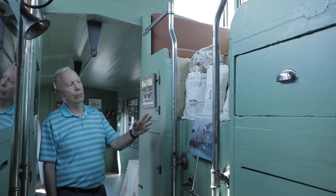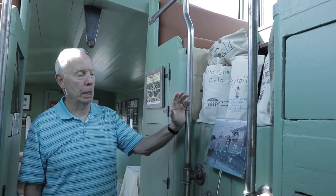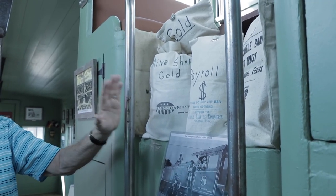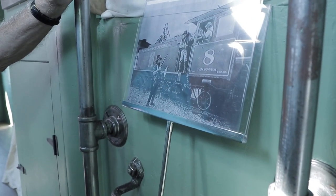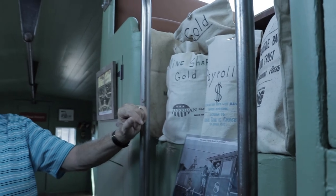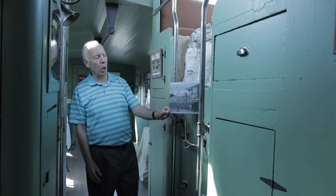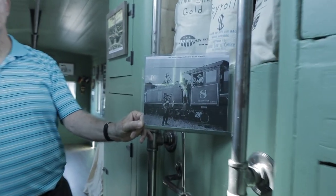Here you see another purpose of the caboose. It was to transport the United States mail from community to community, and also to transport the payrolls from the various businesses from communities to their banks, and gold or other financial means from one community to another into the banks to which it was going to be placed. One of the dangers along the way was robbery of the trains. And so a wanted poster was always kept in the train caboose to let them know of the dangers of robbery.